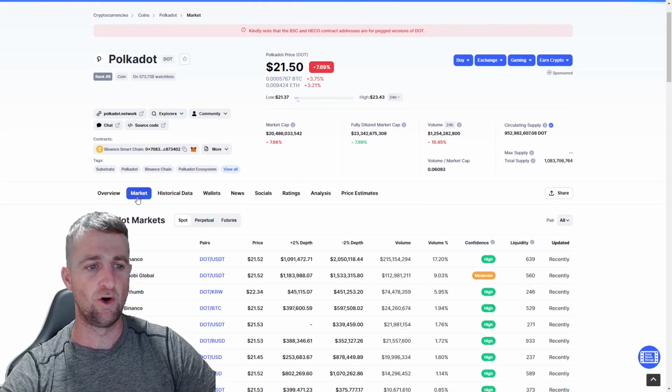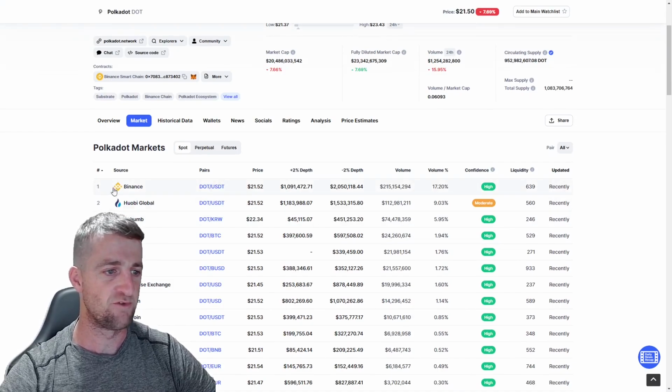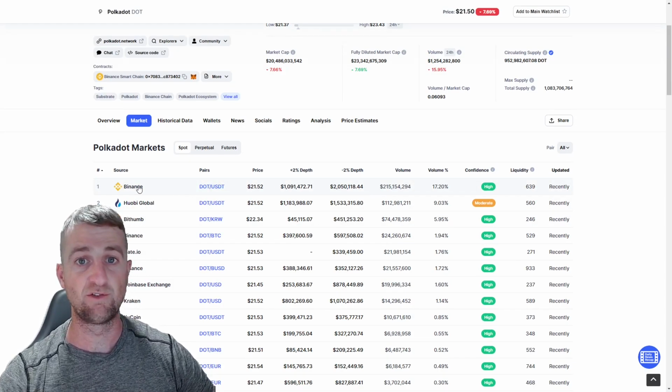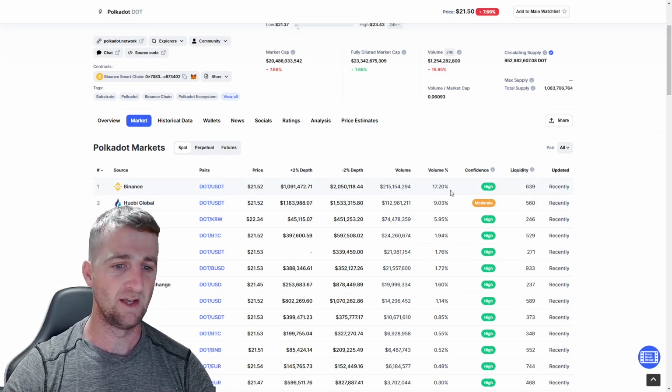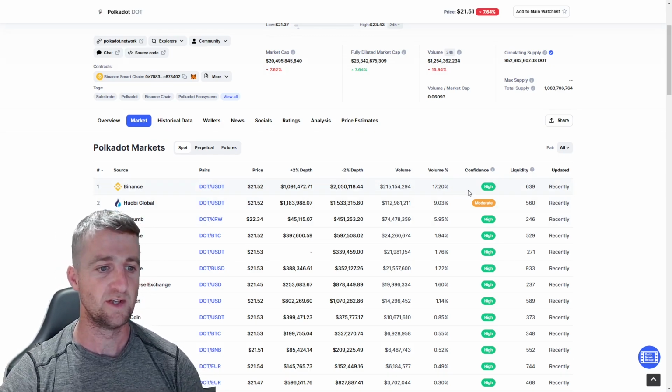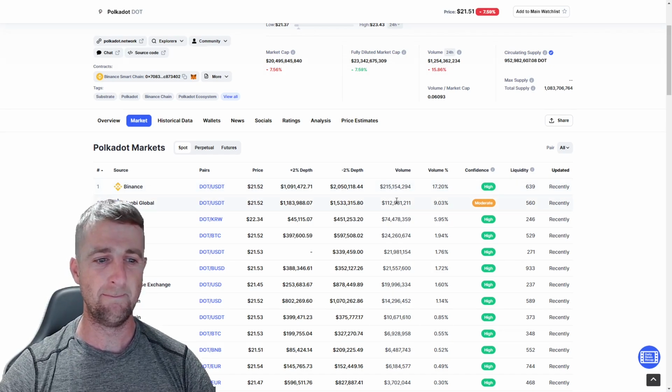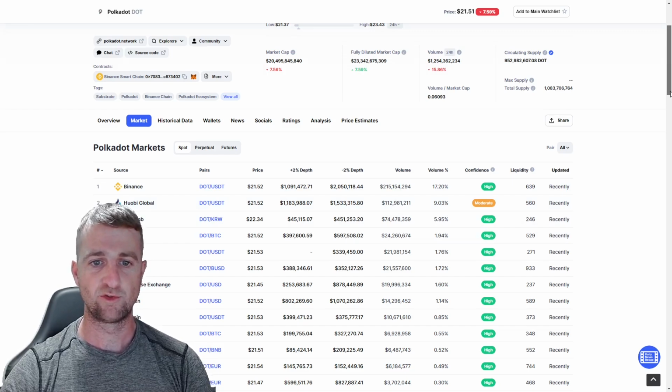You can get this on all the big exchanges. Personally, I would recommend Binance. If you've not bought any already, or if you're not on Binance, you'll find that link in the pinned comment and description. It is top of volume, getting 17% of the entire market volume. You're talking $215 million, so that's a fair old chunk.